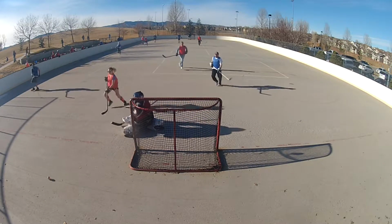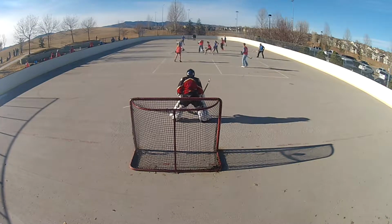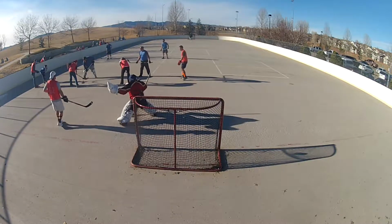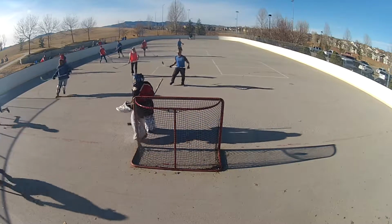This is Caleb. Shot. Save. Amanda to Josh. Nice pass there. Shot. Save and caught. Matt wins the faceoff. To the point. Shot. All the way through and hits the post.